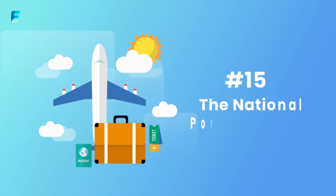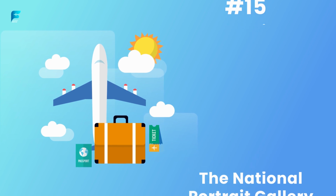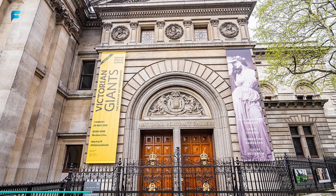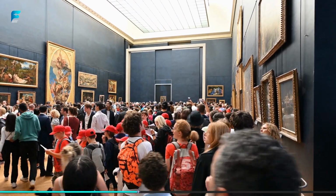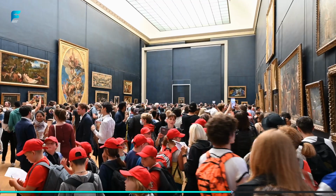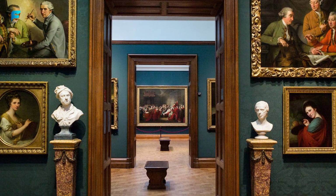The National Portrait Gallery. Located in Trafalgar Square, the National Portrait Gallery has a collection of portraits of prominent British personalities, ranging from kings and queens to actors and musicians. The museum is free to enter. However, certain special exhibits may need tickets.